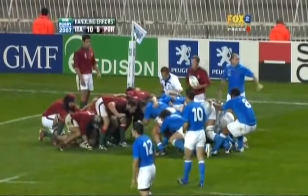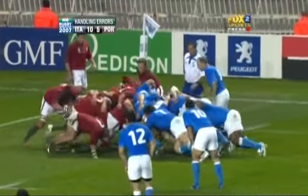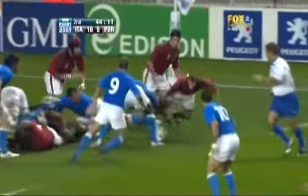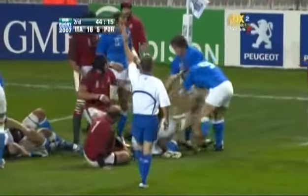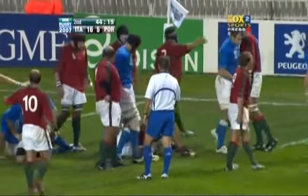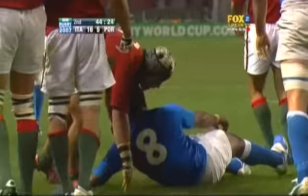Okay, we're starting from the beginning. Crouch. So there's the man who was man of the match against England and Scotland this year. Oh, look at the drive of the Italian pack. But they've made a mess of the heel back from Vasawai. It comes. And here, again, the little fisticuffs breaks out, the manhandling, and a penalty to Portugal.